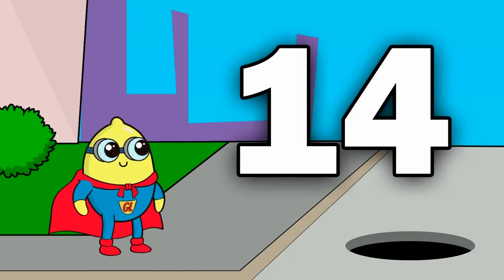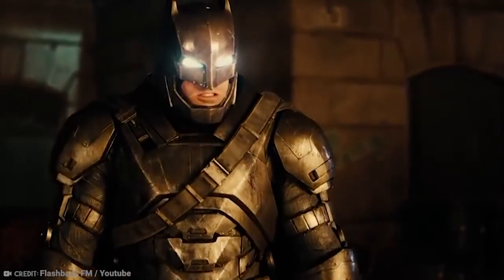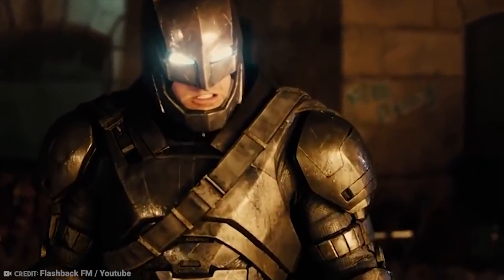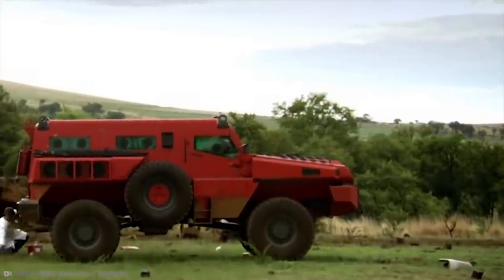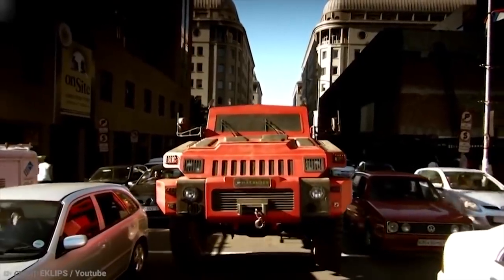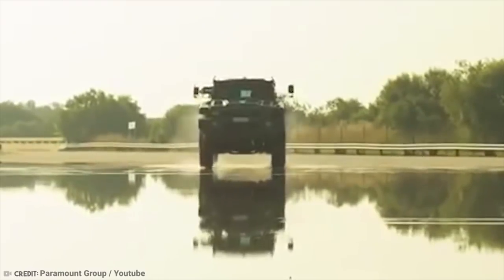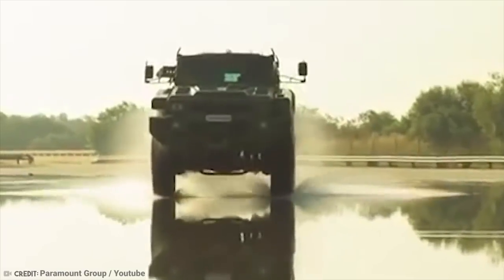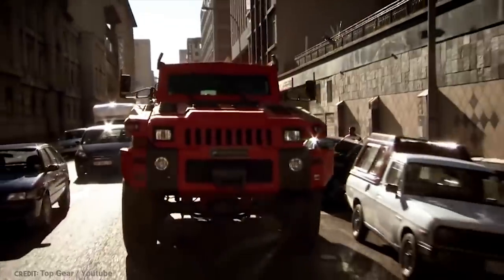Number 14. Paramount Group Marauder. Now, if you're not Batman, you are going to have to go out and get your own vehicle. And one of our top recommendations is the famous Marauder, built by South Africa's Paramount Group. This armored vehicle is thought to be one of the toughest things on the road, and is mine-proof as well as fully armored. Launched in 2007, at one of the Middle East's biggest military shows in Dubai, the Marauder was designed for reconnaissance and peacekeeping.